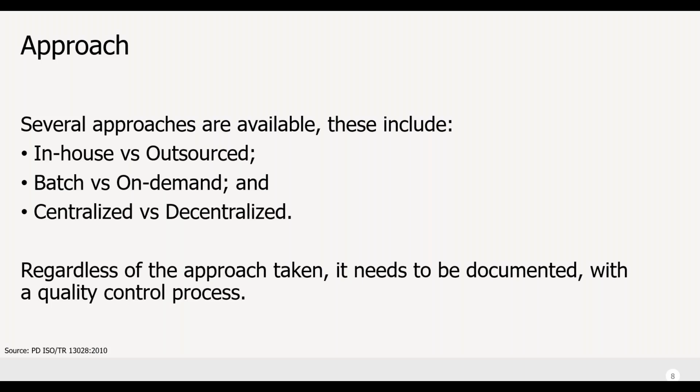So bearing in mind things like your 9001 and the need to develop some form of technical specification related to the digitizing of those records. Next slide, please.